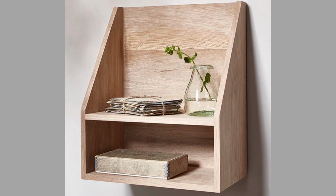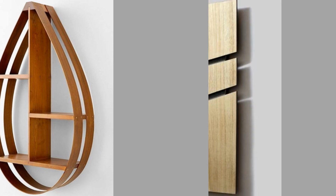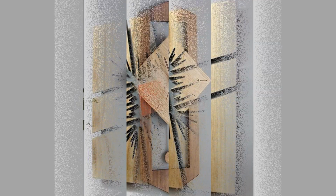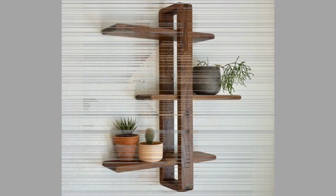Wall-mounted wooden crafts have gained popularity as both functional and decorative elements in home decor. Their versatility, aesthetic appeal, and space-saving qualities make them an excellent choice for anyone looking to enhance their living environment. The benefits of incorporating wall-mounted wooden crafts into your home are numerous, ranging from practical solutions for organization to enhancing the overall aesthetic of a space.